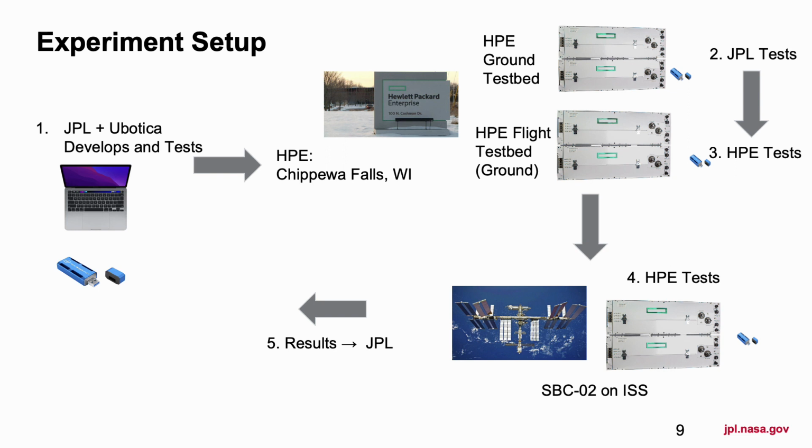Here is our experiment setup. We develop and test locally, and once that's working, we test on Hewlett-Packard Enterprise's ground testbed. Next, we give our test harness that runs all our models to HPE. They test on their ground testbed before deploying it on board the ISS. Then HPE sends the results back to JPL, and we compare with what's expected.